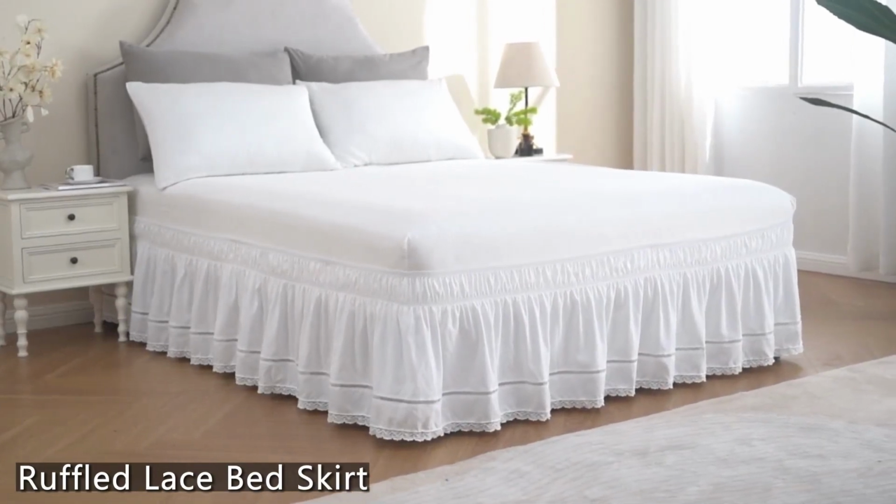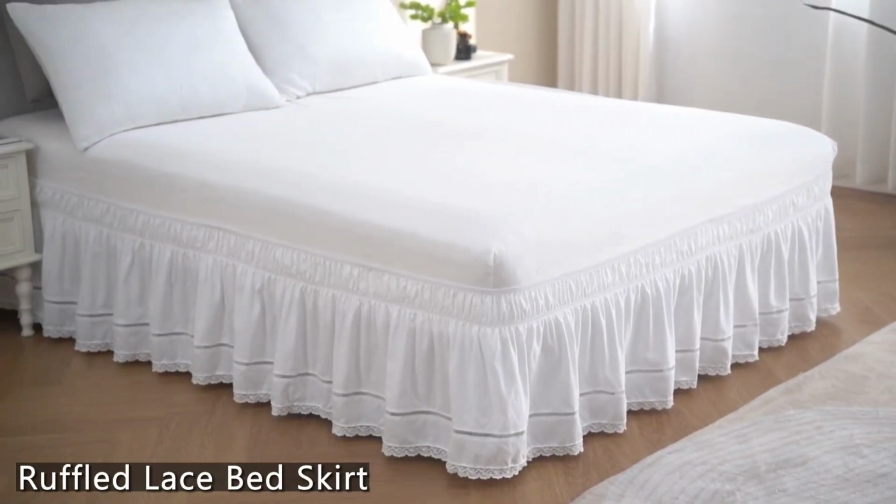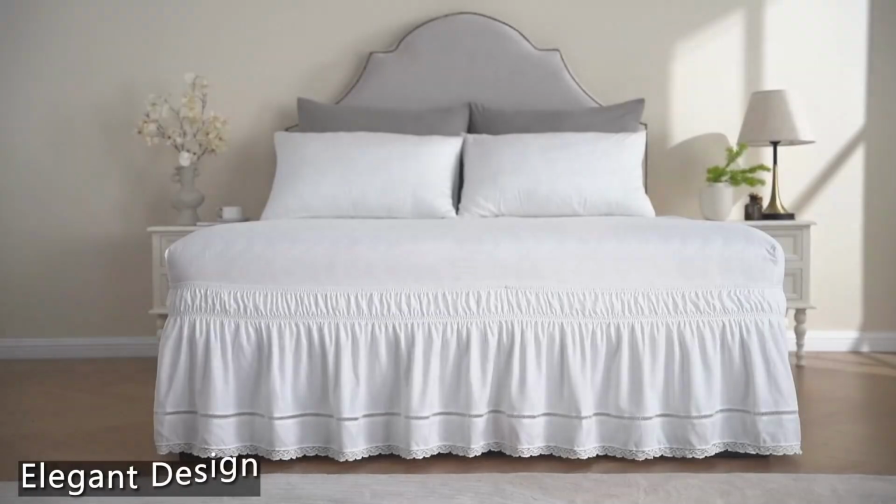Whether you love classic pleats, soft cotton, or delicate lace, these bed skirts add the perfect finishing touch to your bedroom without the hassle.